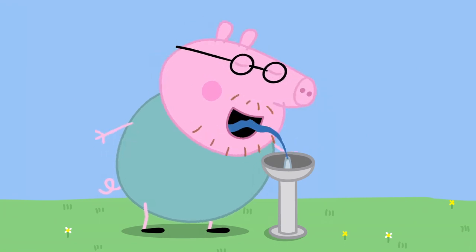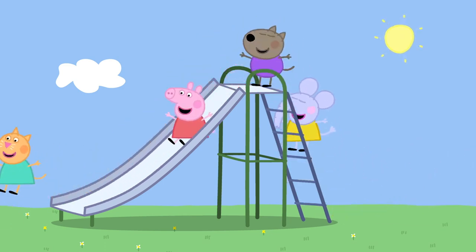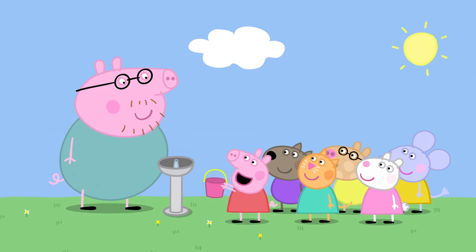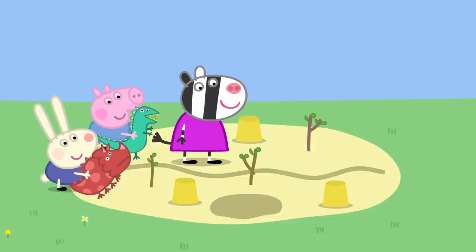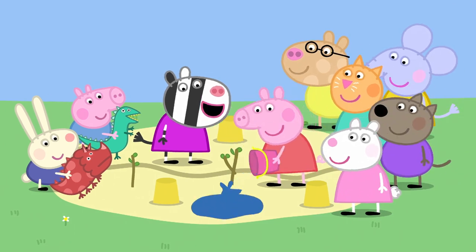Daddy Pig is drinking from the water fountain. Water! Daddy, can we have some water in our bucket, please? We're making a lake. Of course. We've got water. Nice water.